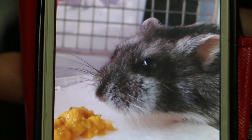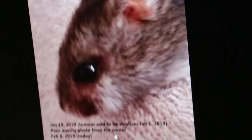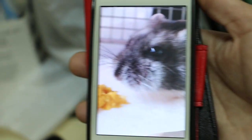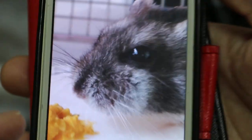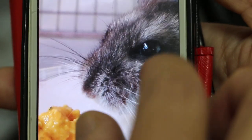And how about this one here? This one is January 19. It was still small on January 19. This is the original one? Yeah, this is the original one. No, 31st December. Okay, it's not really that original, because the infection has already spread.